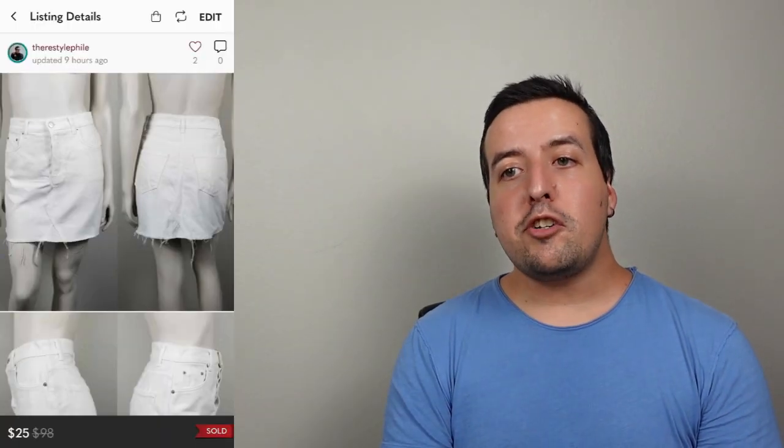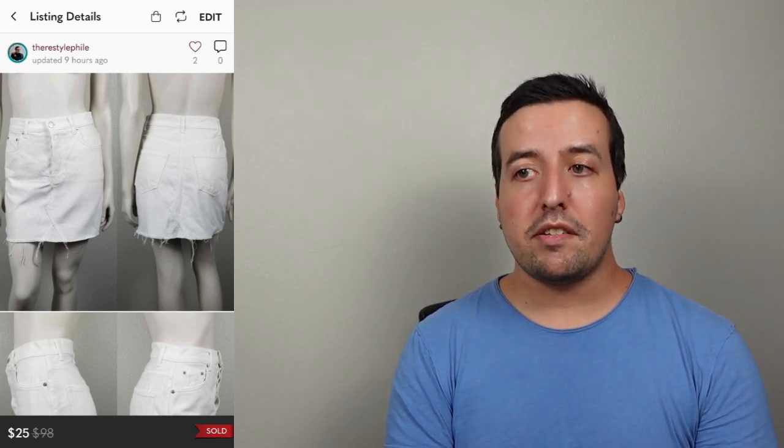Comps looked good too. And the last day of sales is today, Saturday the 15th. I had one Poshmark sale, one Mercari sale, and one eBay sale. The Poshmark sale was a Reformation jeans white denim miniskirt size 26. It sold for $25, which was an offer. After Poshmark's fees, I received $20. I paid $5 for this, so my total profit was $15.